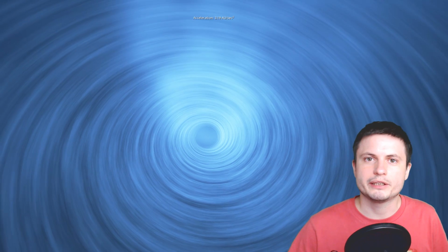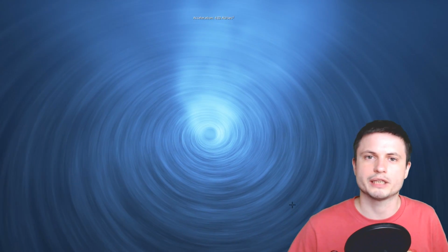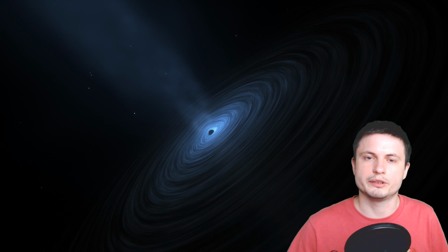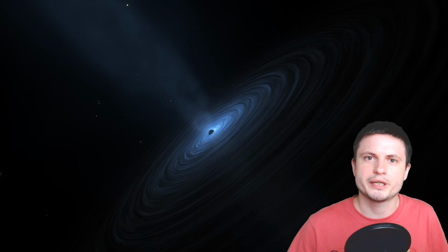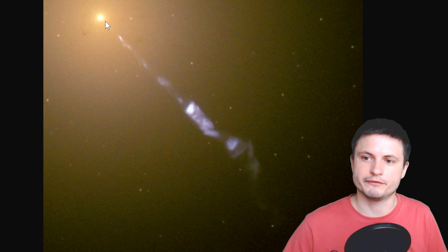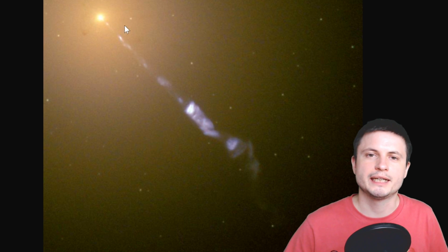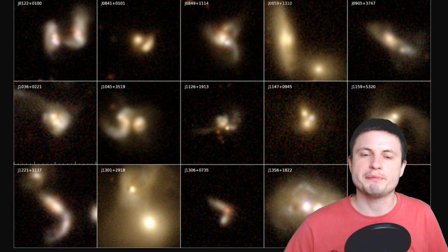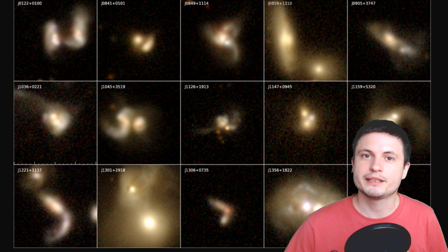Now this black hole right here, this is the one in the center of our own galaxy, is not an AGN, it's not an active galaxy. Our black hole for the most part is pretty quiet and pretty inactive. However, the M87 black hole is part of an extremely active galaxy with a very long astrophysical jet that's been created by the black hole itself. But in case of these galaxies, many of these have 2 or 3 of such black holes, creating tremendous amounts of energy.